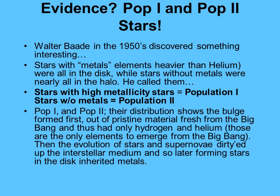So the story that emerges is that the bulge formed first out of pristine material, fresh from the Big Bang, and thus had only the chemical elements that emerged from the Big Bang, and we'll justify later why that's only hydrogen and helium. Lithium, beryllium, boron, carbon, oxygen, nitrogen, sulfur, etc., all the way to uranium, are only formed later inside stars. Out of the Big Bang came just two elements, hydrogen and helium.